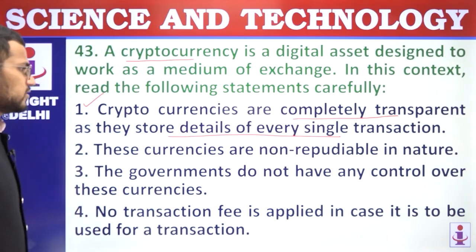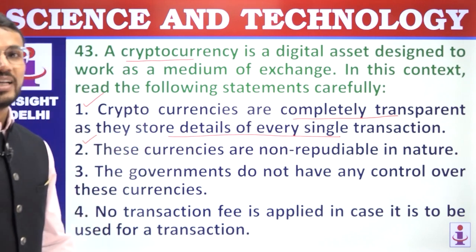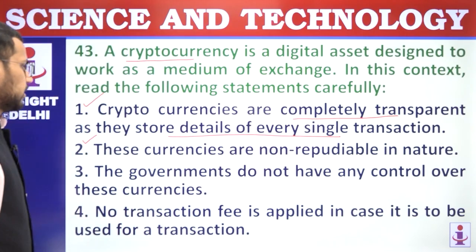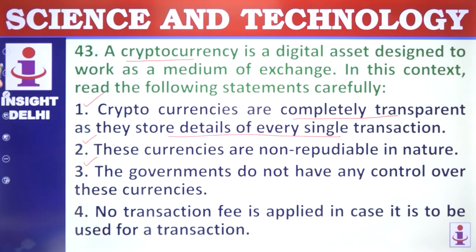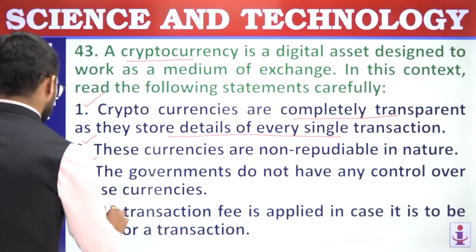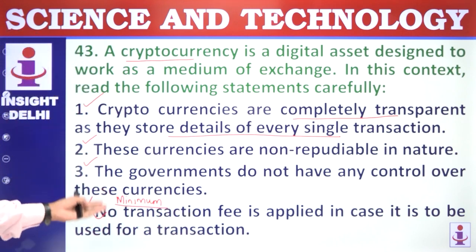Second, these currencies are non-repudiable in nature, right? So once transferred, it is very difficult to get them back, and that's why they are non-repudiable in nature. Third, the governments do not have any control over these currencies, and that's why they are decentralized. Fourth, no transaction fee is applied in case it is to be used for a transaction. Now this statement is incorrect. Why? Because there is a minimum transaction fee, instead of saying no, right?